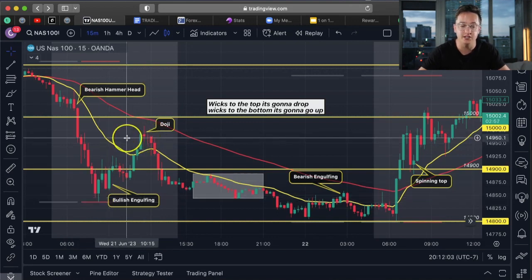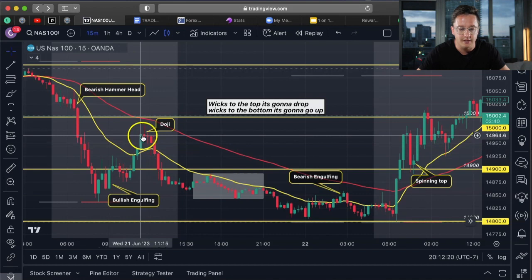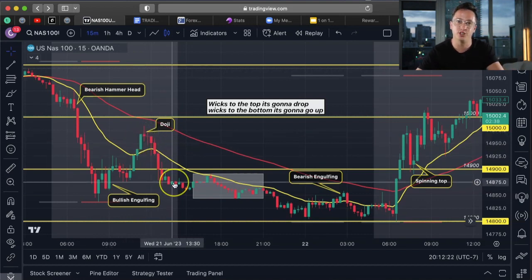It's literally just a plus sign. It's showing us that there's indecision in the market. The market can't figure out, okay, are we going to go up more or are we going to go down? We don't know what we're going to do, but let's just have some indecision and then we'll figure it out. So usually with the doji, what we see is a bullish candle and then the doji, and then the market will drop down. That's how you know it's a good doji.